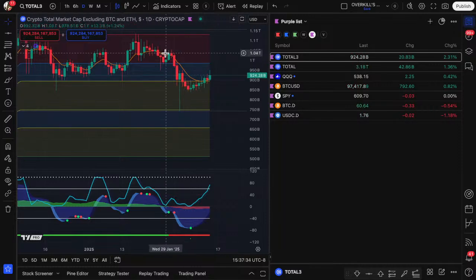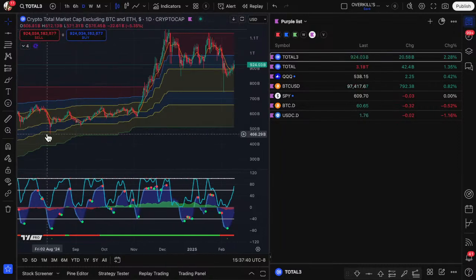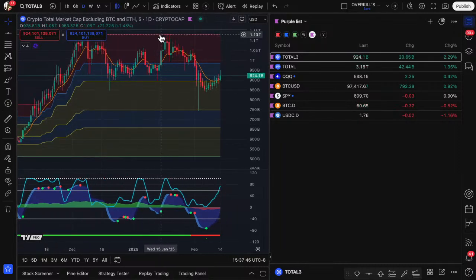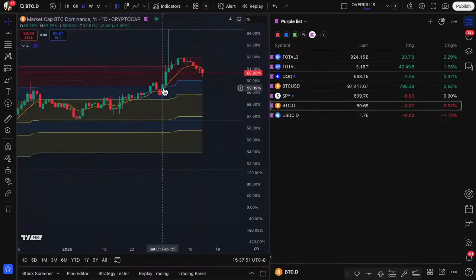You can see the altcoin ETF that we follow here, that Total 3, is down here in the golden zone. The golden zones are where we want to be buying. We want to buy the bounces off of the golden zone or in or around the golden zone. And then where we're looking to sell is up here in the red zone. So let's take a look at the Bitcoin dominance chart real quick.